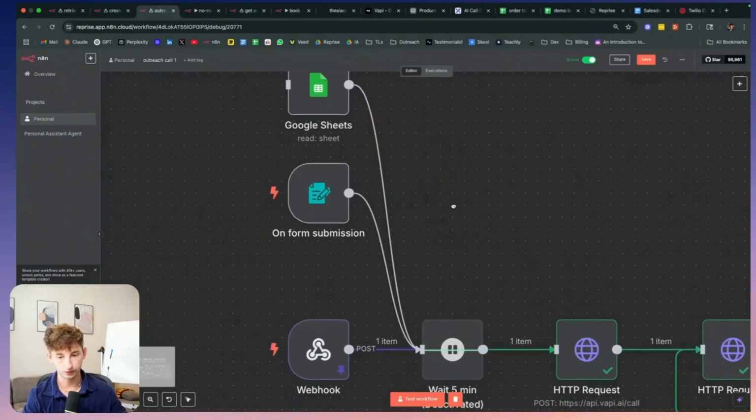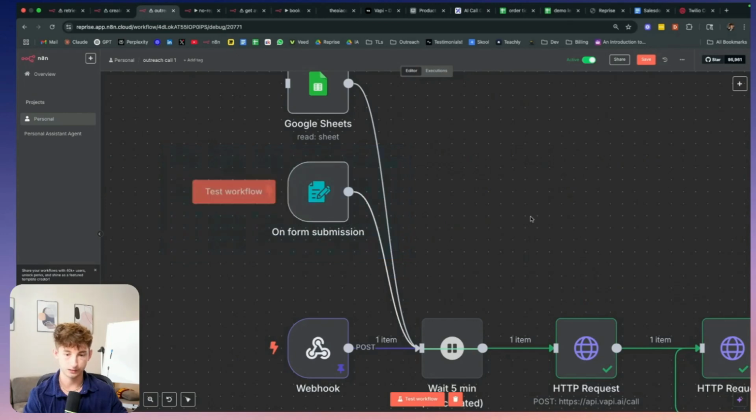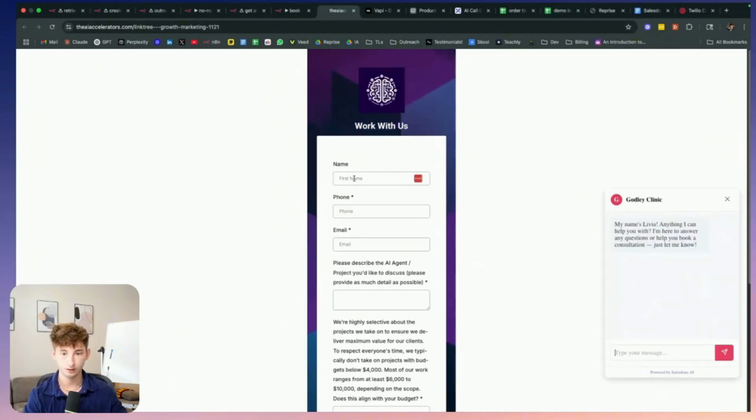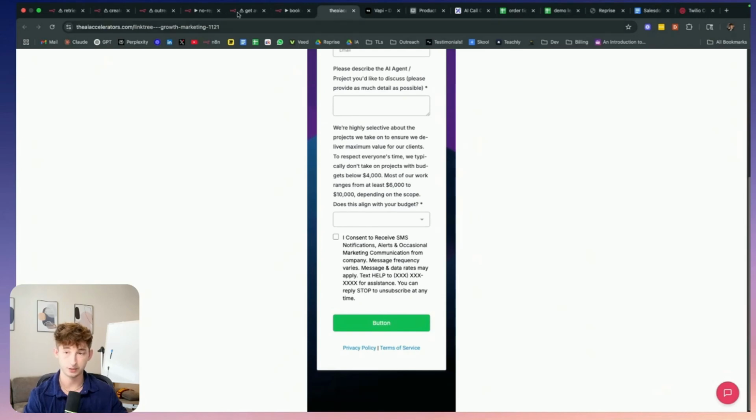Now you can see you can use on-form submissions, like what I was showing you, what triggered our actual workflow. So let's actually refresh this. We can see if we fill this out, it's going to give us a call. So you can have it work like this, where maybe you have Facebook ads and somebody fills out that ad, then it's going to perform what it just did for me and give them a call.